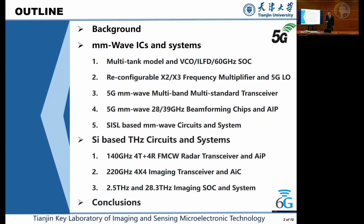Here's the outline of my presentation. Firstly, I will introduce the background of this work, and then introduce mmWave IC and systems, which includes the multi-tank model and application in VCO, etc. And then we'll introduce some examples of ×2 and ×3 frequency multipliers used in a 5G LO. We'll also introduce a 5G millimeter wave multi-band multi-standard transceiver, as well as the beamforming chipset and its antenna in packaging. And finally, I will introduce the CMOS-based mmWave circuits and systems.